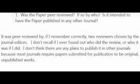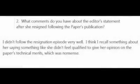I asked him whether the paper had been peer-reviewed. His response was, "it was peer-reviewed by, if I remember correctly, 2 reviewers chosen by the journal editors. I don't recall if I ever found out who did the review, or who it was if I did." I asked about the editor's resignation. His response was, "I didn't follow the resignation episode very well. I think I recall something about her saying something like, she didn't feel qualified to give her opinion on the paper's technical merits, which was a nonsense."